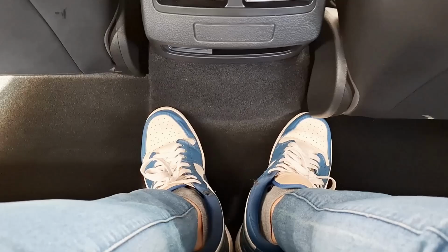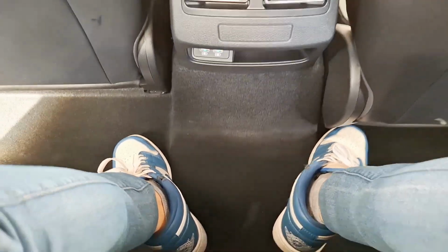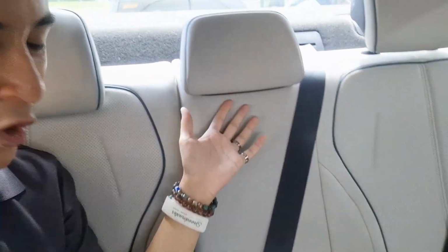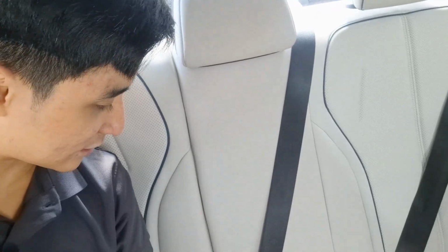Okay, transmission tunnel is pretty wide, but it's not so bad. The space here overall is just as good as the top of the line Seal 5. Even the quality here and there, and the door studs, pretty solid. And I like, oh no, okay, that's another difference with this Dynamic compared to the premium model. This does not get a central armrest anymore. Bummer. Yeah, that's mainly the differences with this Dynamic base model compared to the premium. Now, let's go for a drive.